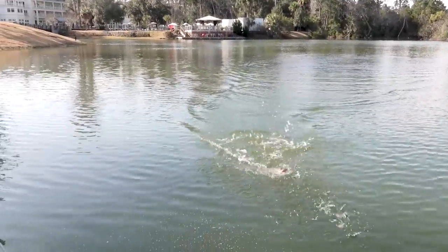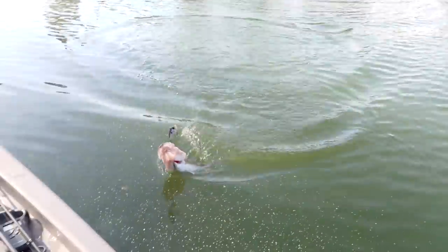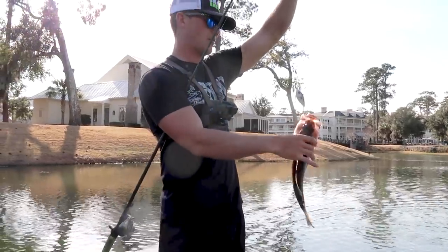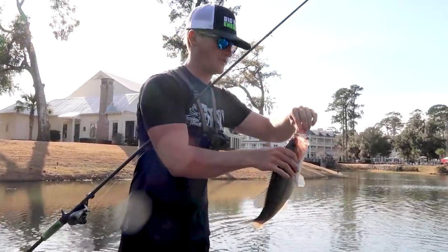There's a bunch of bait popping at the mouth of this pocket. Been throwing that chatter donk for a while. And I knew exactly what to throw. Pick up that lipless. Sure enough, first cast, this fish hammers it.